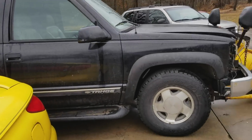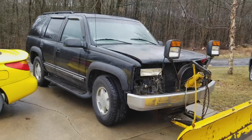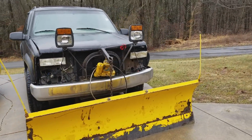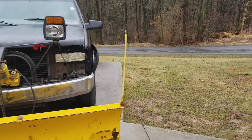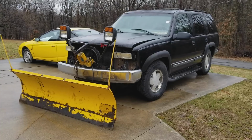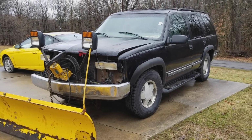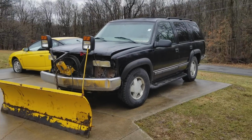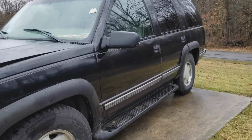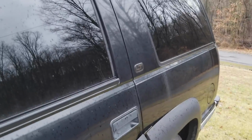Next up, we're checking out the bad plow truck right there. That's it, boys. All right, this is a 98, I think, Chevy Tahoe that I picked up at an auction and just never should have bought it. But it did have good tires on, and we had the plow sitting here and we were like, well, let's make a plow truck. It also leaks water.